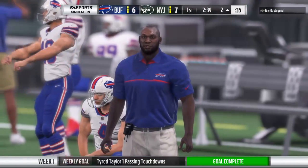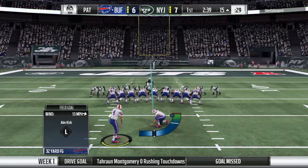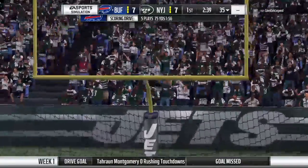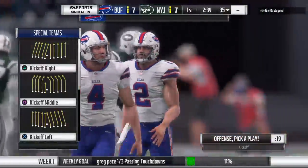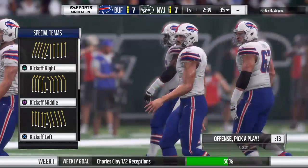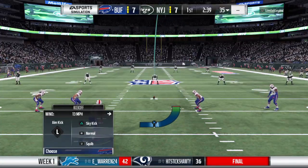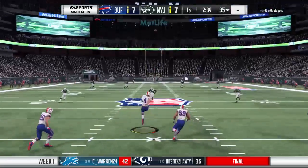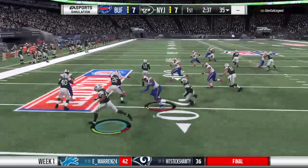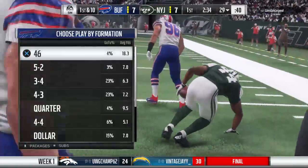Charles Clay, a 20-yard touchdown. And the Bills are an extra point away from tying the football game. It's good, and we're all tied at 7 apiece. So we're right back where we started, all even, as the kick's away. This is fielded a few yards into the end zone, and it's a pretty good return as he'll get it up to the 29-yard line.